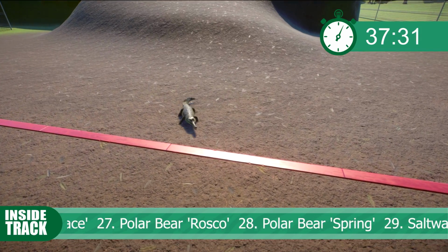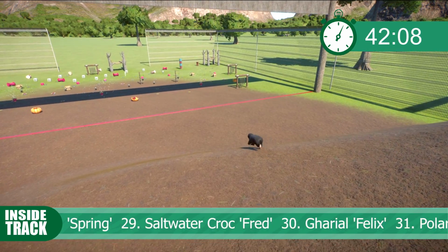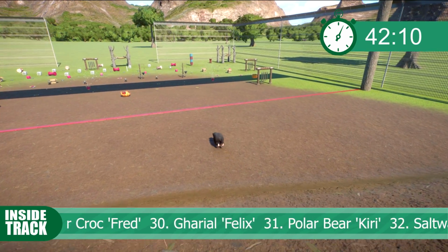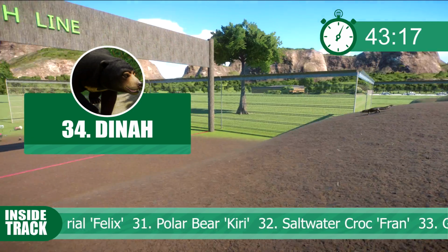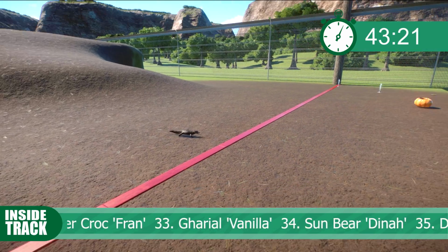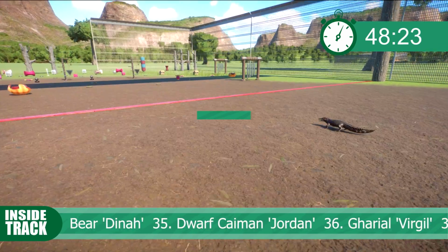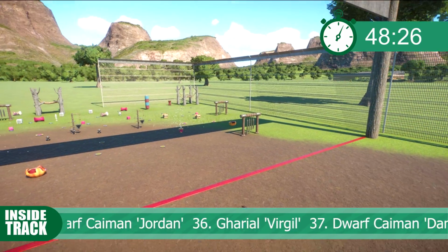Just the final few stragglers before we call time. Another Gharial made it to the finish. Ooh, and a Sunbear made it. Yay! I was worried none of them were going to qualify at all. Another new entry, one of our Dwarf Caimans bringing up the back of the line. So close to not qualifying there. Followed by one of the very last Gharials and another Dwarf Caiman coming in last place.